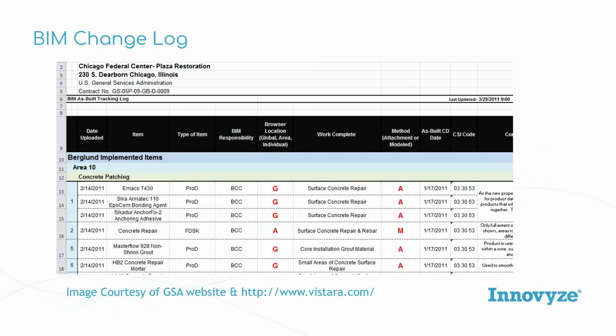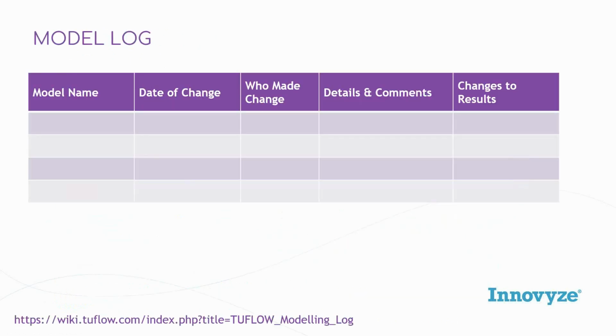Obviously, the date of the change, what changed, what is it, who was responsible for it, what work was completed in that change and things like that. And then there's comments, right? So that concept, I think, flows through what I'd call a model log, right? Model name, date of change, who made that change, details and comments, and then the results that those changes made, right?